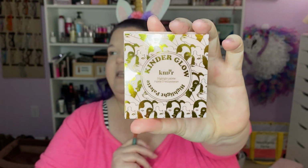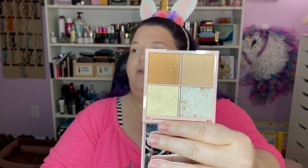It's beautiful. Okay, here's another product from my BoxyCharm. This is the Kinder Glow Highlight Palette. This is made in Ireland. Who knew? It's cruelty free, vegan, and this is what she looks like. It's got a mirror and a little lid and a little 4-pack here. These two were too dark for me. This is really, really gold. I'm going to try her today.